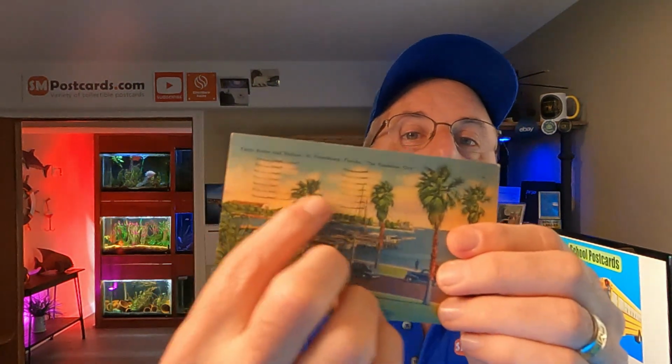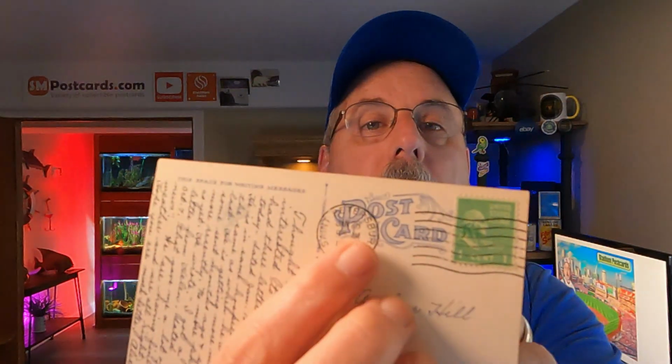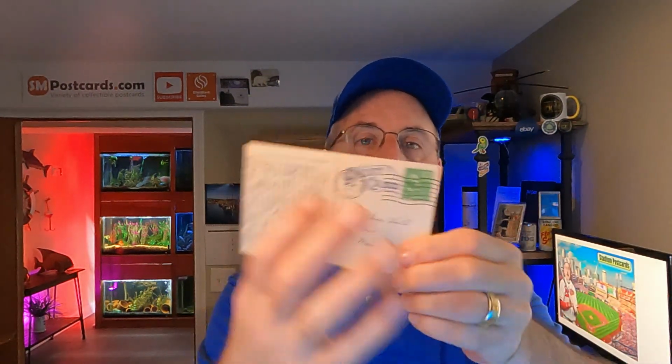And that's a heavy cancel. When they canceled the card, which cancels the stamp, it went through, and they call it a killer cancel when that happens. Or it kills the stamp is really what it does. Back in the day, they would get real heavy with that, and it would go through the card. Usually I don't lower the value or anything like that when that happens. It's just part of the history of the card. That sold $4 to $5.